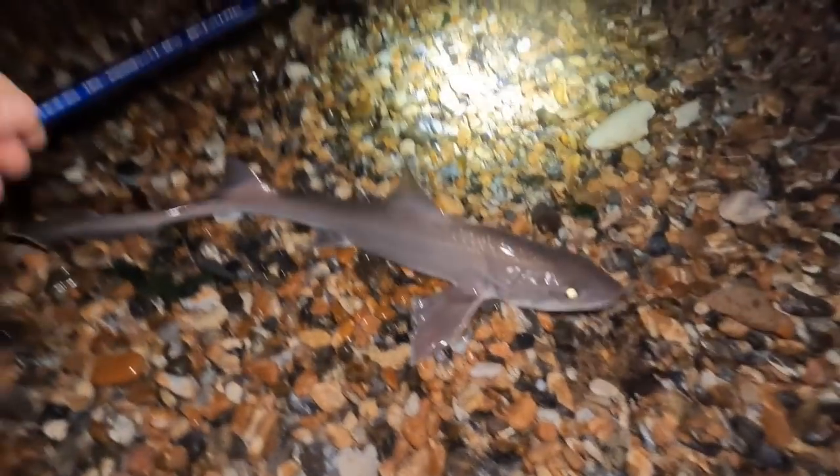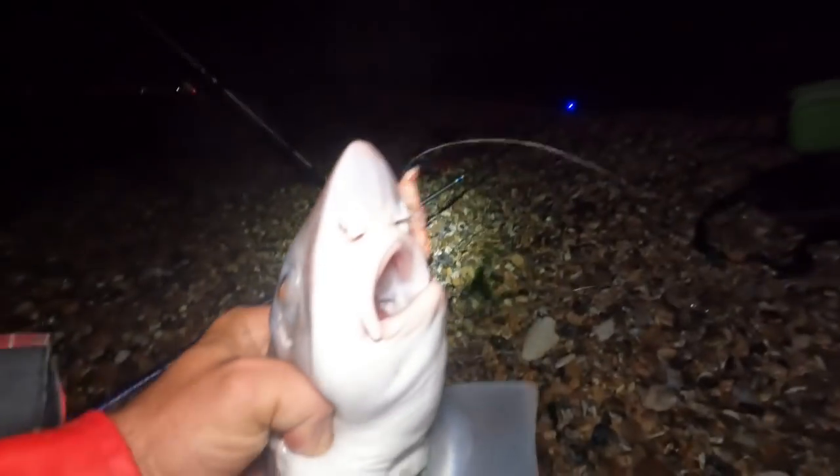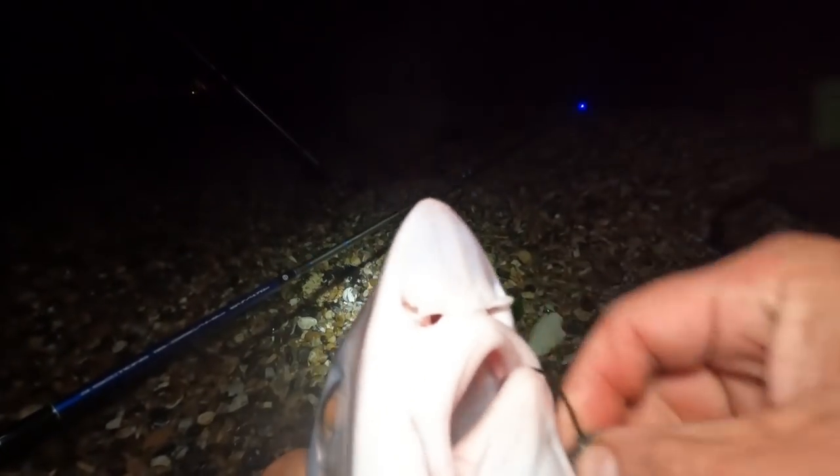That'll do. There we go. Nice. First smoothhound on the deck. He's not a monster by any stretch of the imagination, but he was partial to a bit of our Argentinian red shrimp. He's taken that.